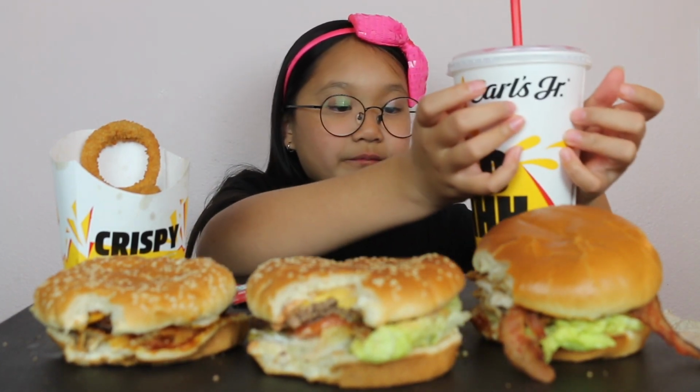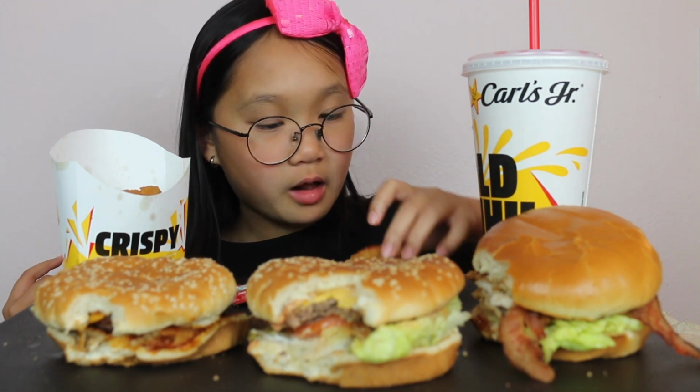I don't like it. If you like smoky flavor, then I think this burger is meant for you. But for me, I don't really like that smoky flavor. So, but otherwise, it's really good. These onion rings are so crunchy and so yummy.